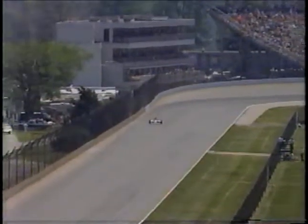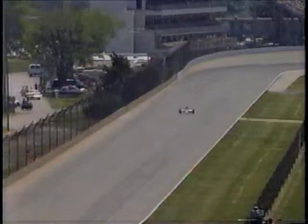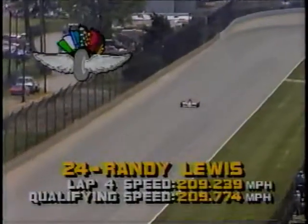209.239 miles an hour. His average, 209.7 miles an hour, and that is good enough for the moment for the outside of the front row. I think it's going to be good enough to stay in the race. Well, Randy Lewis and A.J. Watson have to be pleased with that situation.